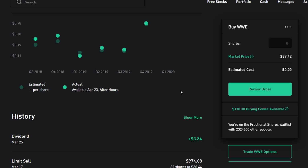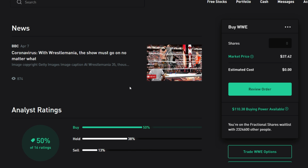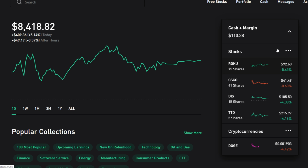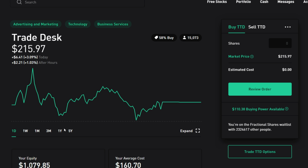94 cents. Which, yeah, sure, that kind of sucks, but we took that cash and put it straight into TTD, which, let's see, $30, 27%. Yeah, so let's see, 27%, we'll call it 28%, and then down 10%, so that's what, 18%. It's only made back 18% from when I sold it. In TTD, I've made 34%, so that was a good trade. I like Trade Desk long term.